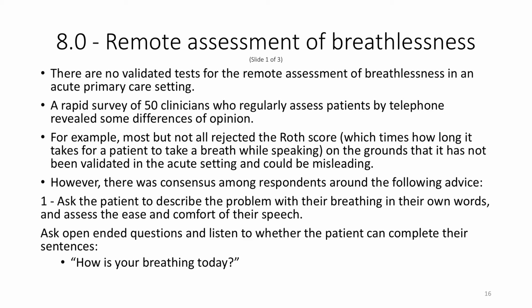1. Ask the patient to describe the problem with their breathing in their own words and assess the ease and comfort of their speech. Ask open-ended questions and listen to whether the patient can complete their sentences. How is your breathing today?